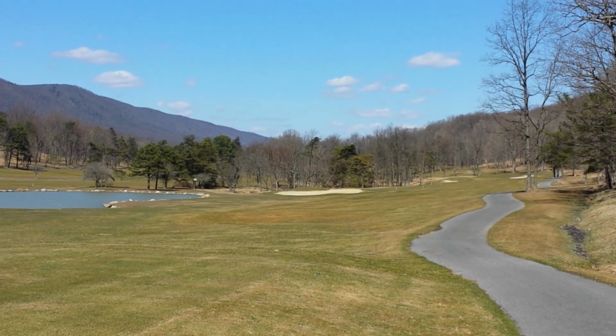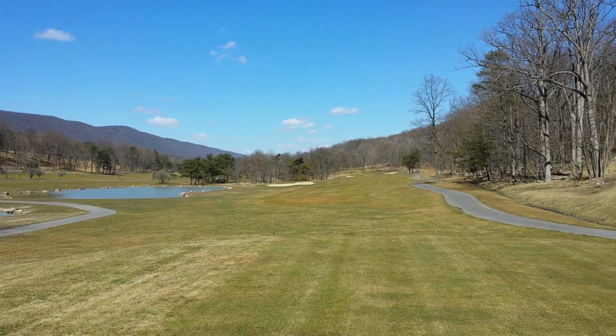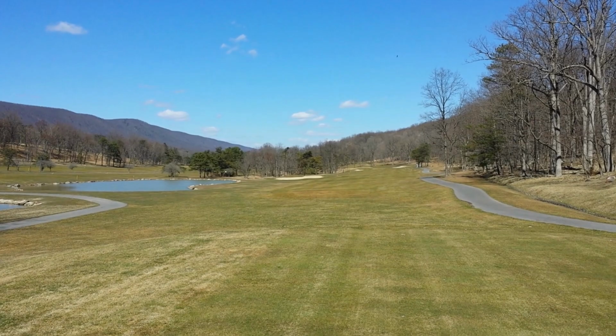Playing over to the right side. That's a par 5 we are playing. It's 490 from the white tees.